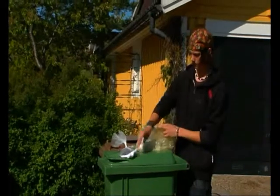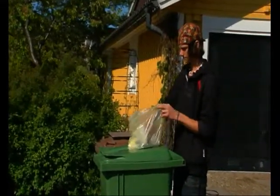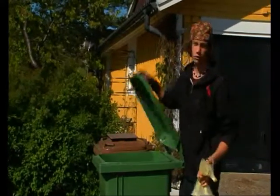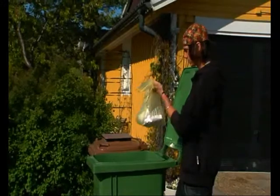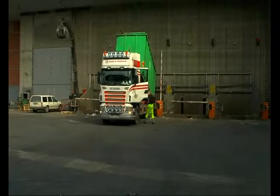Baby's nappy, an envelope, and a bag of cat sand. 95% of all rubbish is recycled. This is how we achieve a clean, green country to live in. Not even this here is wasted if I throw it into a biobin.